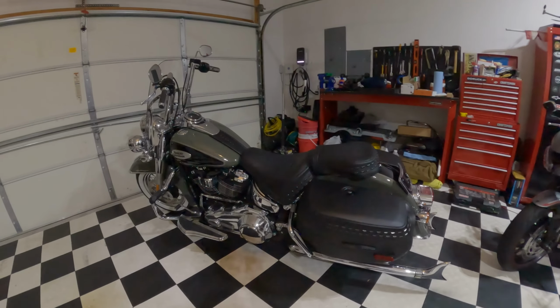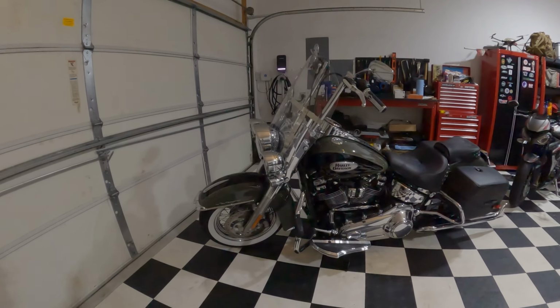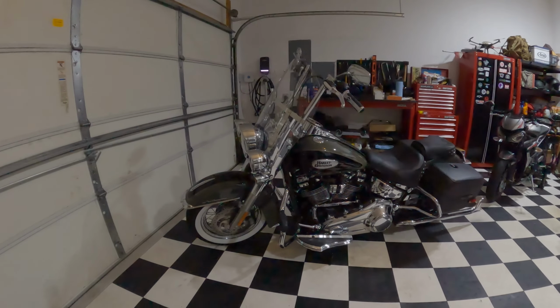Well, here we go again. Today's another bittersweet day. My Heritage is gonna get picked up shortly and go to a new home, but I am getting something new and special. Here she is, sitting looking pretty and waiting to get picked up.